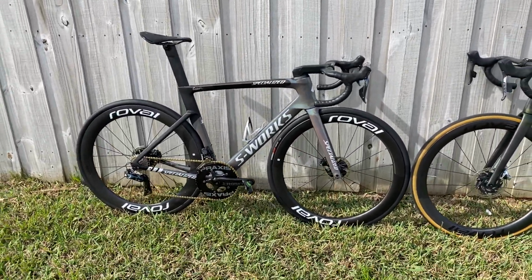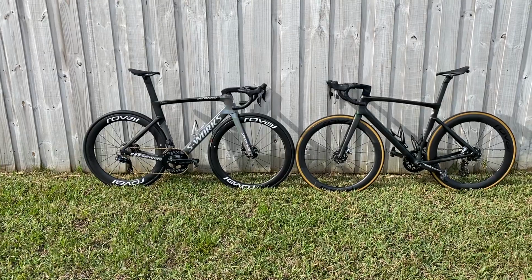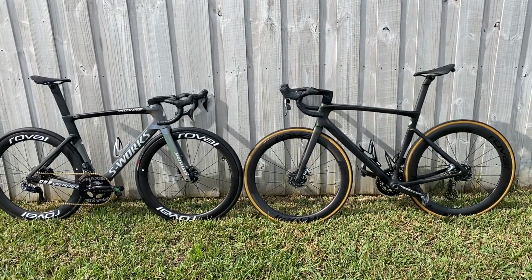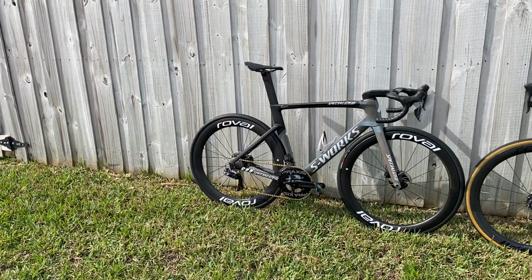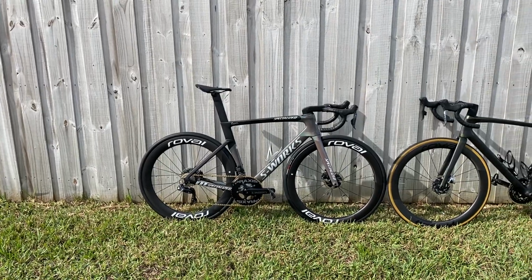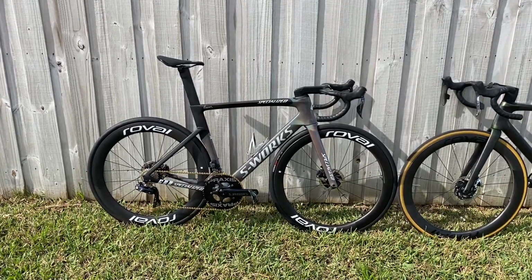On my build, I went ahead and did the new Roval Rapide wheel set, which both bikes have on there right now, but the new SL7 S-Works comes with the Rapide CLX. I just got the Team White editions because when I got this frame, I was unable to get last year's edition of the CLX. I wanted it in the white decaling, but they didn't have it. So I'm like, whatever, I'll go ahead and pull the trigger on this set of wheels, which honestly I don't think looks that bad.